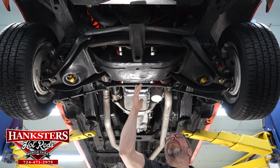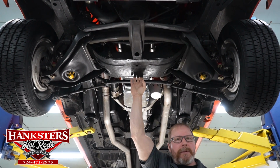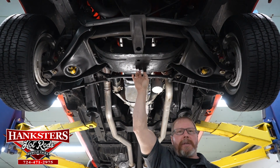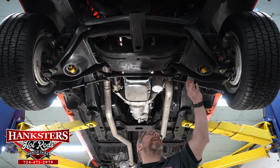As we come back here a little further, now we've got our cross member. Very important section of the car here, because this is in fact what all of your front suspension is going to bolt off of, and this cross member is in good condition here, nice and straight, doesn't look like it's been banged on anything.